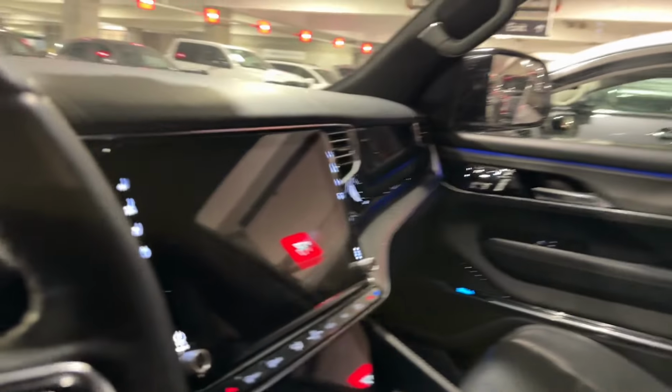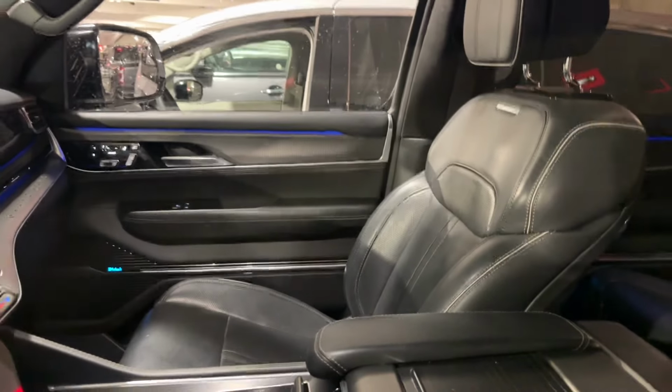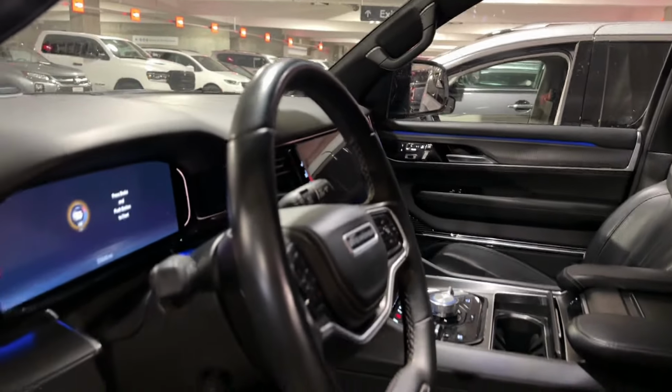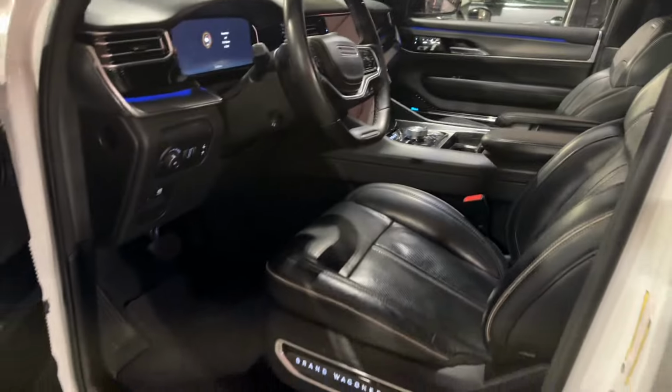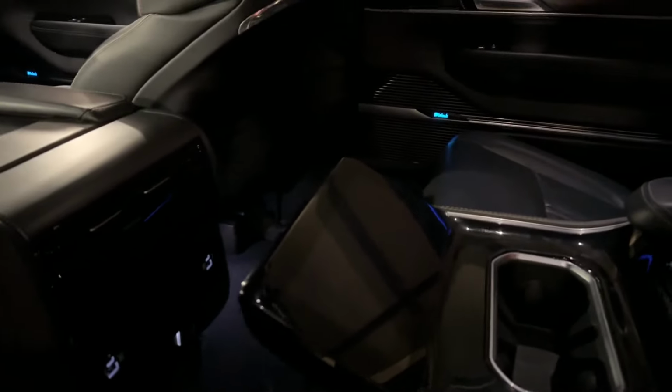Look at all those screens and everything. Oh man, I gotta rent one of these sometime. If you want a big SUV, as long as you don't mind a few miles, Avis has got you covered, it looks like. Oh, yeah, look at this. It's got the screen in the back seat. Oh, man. Another sunroof in the back. There's speakers in the roof all over. Oh, man, this is loaded.